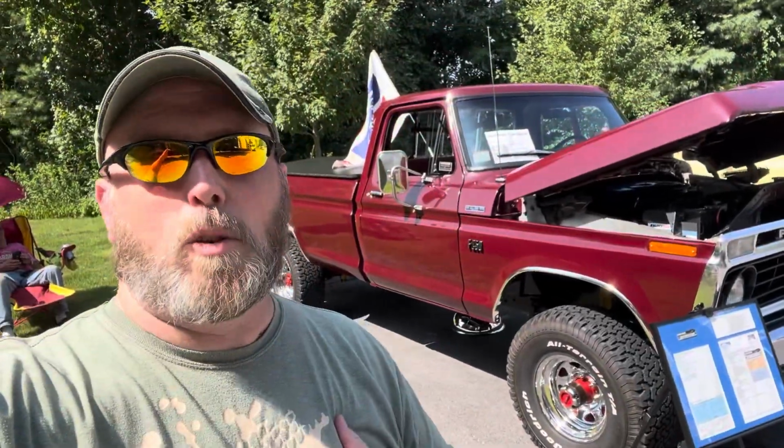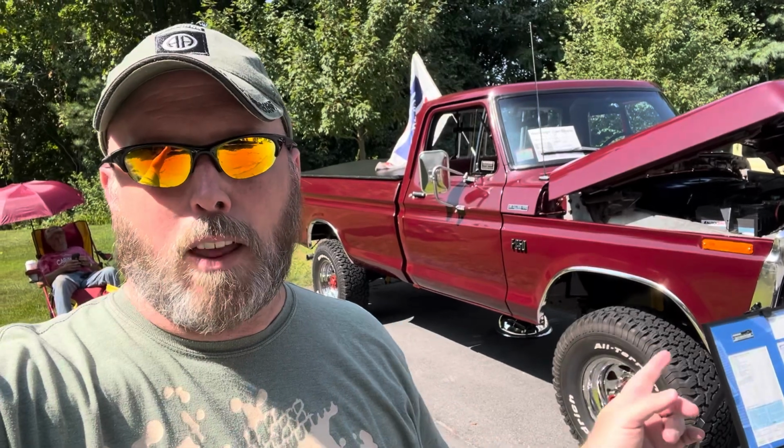All right, we're going to start with this truck. And the only reason I'm showing myself is this truck is a '73. I was also born in '73. This truck is in way better shape than I am, but I want to share it with you.